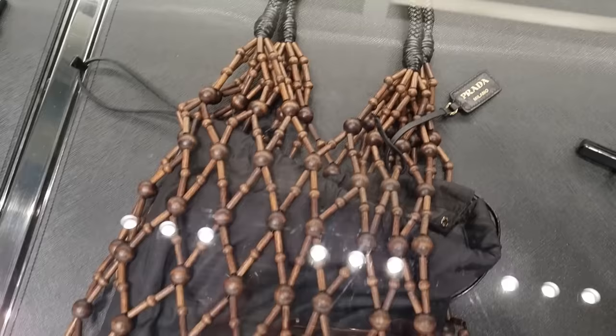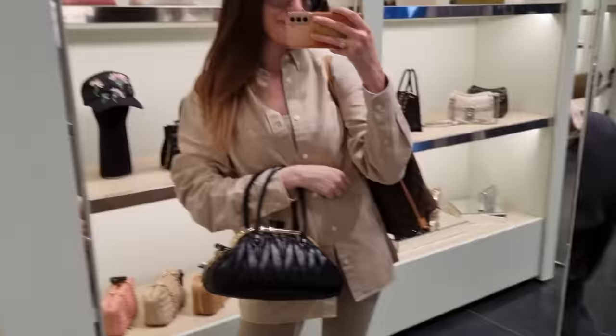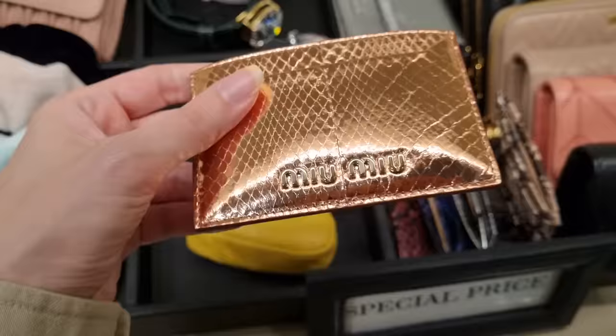You want to see something really special? Look at this Prada bag. I've never seen something like this. Look at this Miu Miu bag. This is pretty cool with the hardware. Yeah, I like it. I actually need a new card holder, guys. Look at this rose gold python Miu Miu, £200.